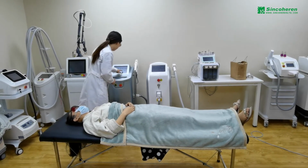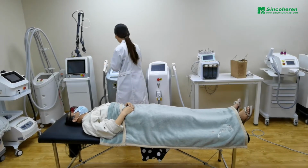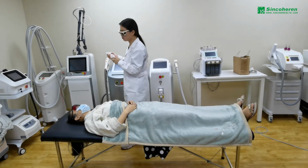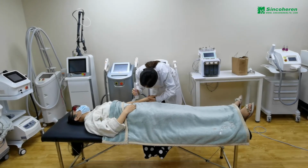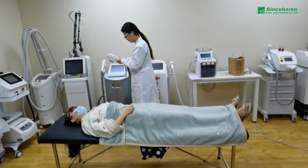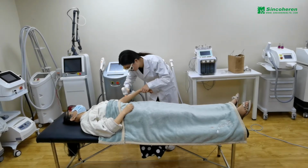Choose the skin type and treatment body part, and start with the suggested parameter to do a trial test on the patient's skin. Before that, we need to apply the cooling gel on the treated area. This is a demo, so I suggest you use another pad to slightly move the gel evenly.